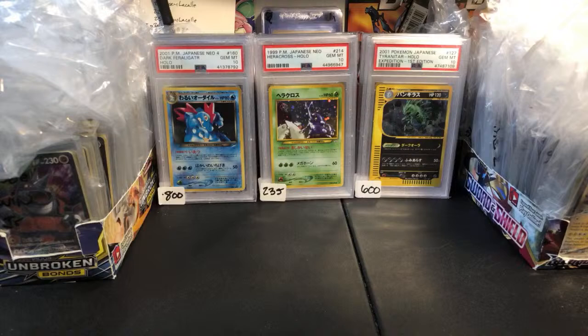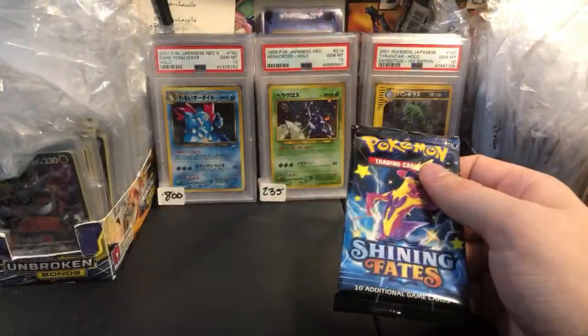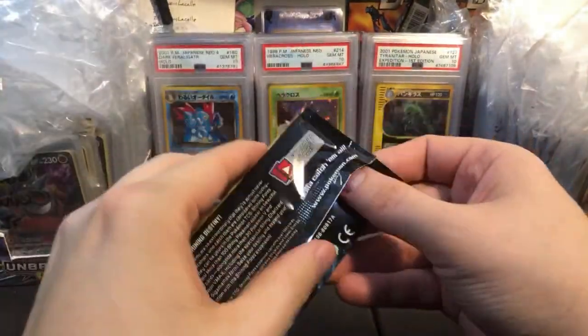All right, let's see. After Estuardo, we have Mr. Mitchell Shepard. He says, for 1 Shining Fates pack. Okay, we got 1 Shining Fates pack with Mitchell Shepard.